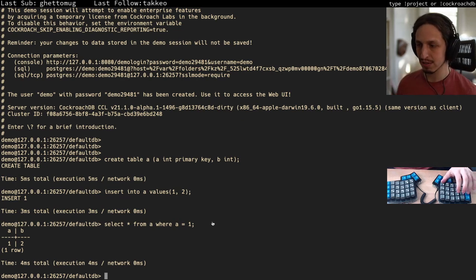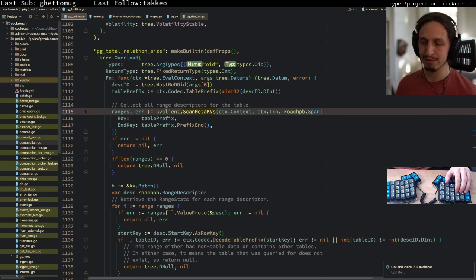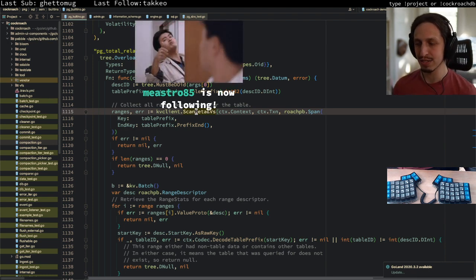The answer is that we've got what we call a meta range hierarchy, which is sort of like a directory. You can think of it as a very high level index for the ranges themselves.